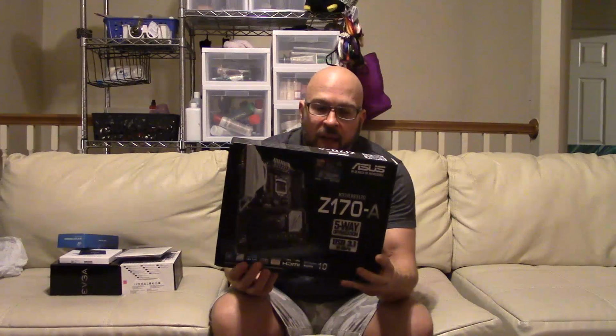But if I end up needing more processor because of the motherboard I'm using, I can always put that in later. Speaking of which, the motherboard, I went ahead and went with an Asus Z170A. This board's got really good reviews, runs about $150, $155. So for the money, it's a fantastic board, particularly with this new chipset.